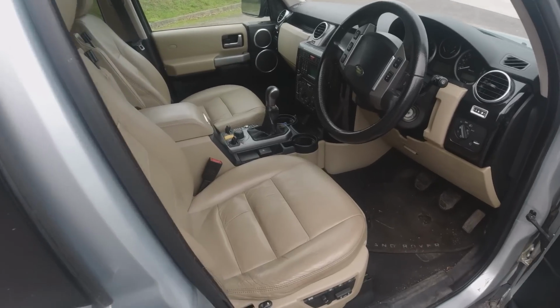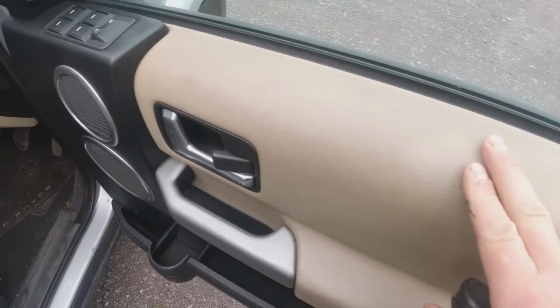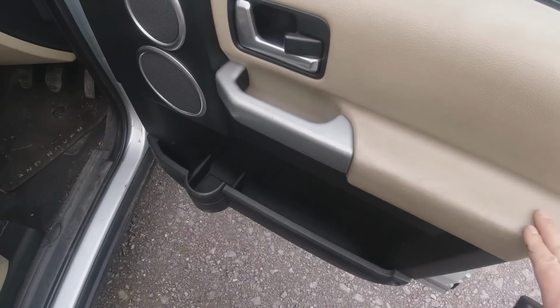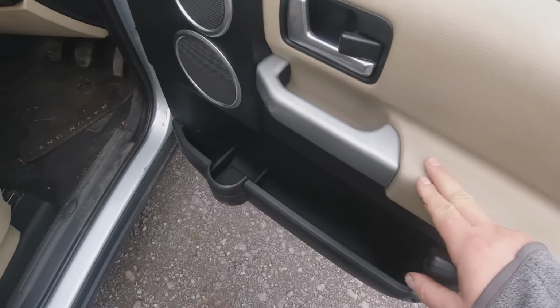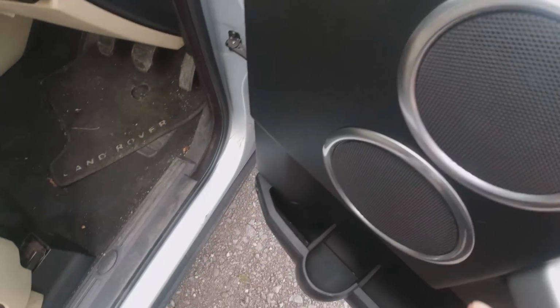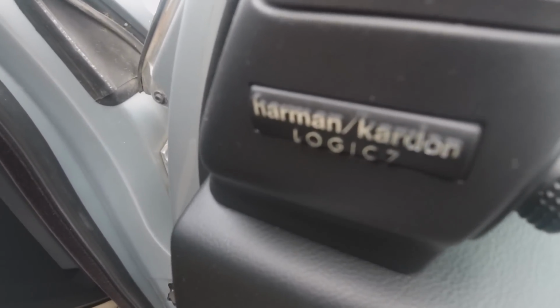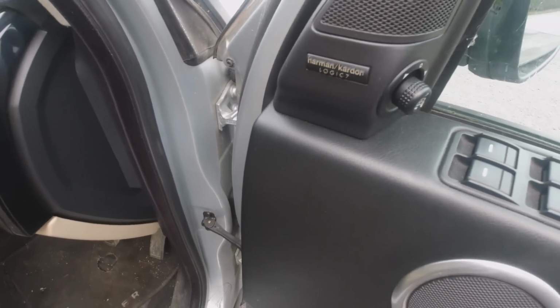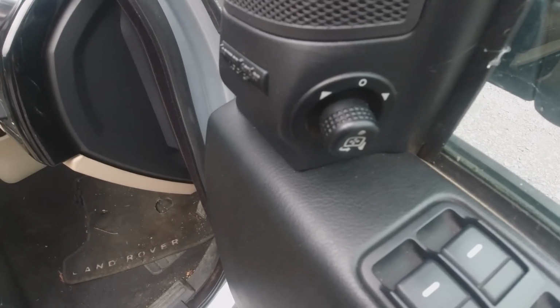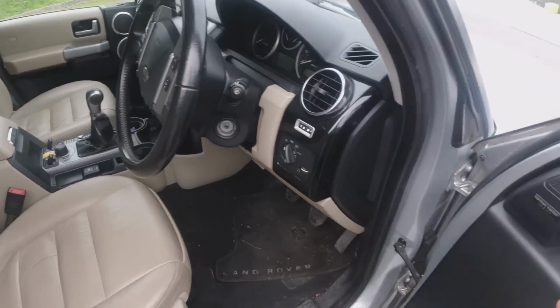So inside we've got this sort of light cream, sort of tan leather. All of this needs a good clean, but it's all actually in good condition underneath a bit of surface dust. All round electric windows, electric mirrors, big old speakers, Harman Kardon sound system. You'll be able to tell me whether that's standard or not. I think Adrian, who does my pickups, has had quite a few of these, said that that's an upgraded one.